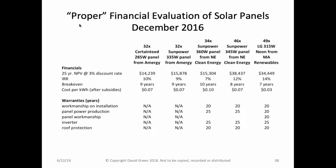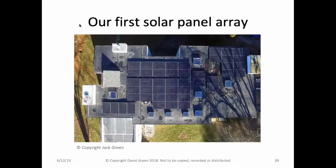I did it for different proposals from different installers, different types of panels from different manufacturers, and evaluated them based off the warranties, which are in the table below, and the present value. The array we actually bought was the one with the highest net present value, the most profit overall, and that's the 46 SunPower 345-watt panels, which I bought from a company called New England Clean Energy. That is what they actually look like. You can see them on the roof of our house there. That was a picture taken by my son Jack from his drone about 100 feet above our house. And you can see these very nice solar panels generating lots of electricity on a sunny day.